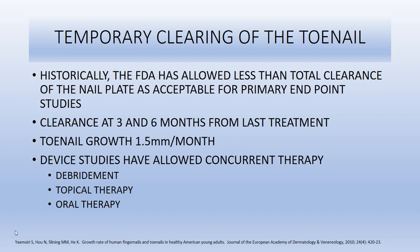Historically, if you look at studies published and the evaluation of these studies, the Food and Drug Administration has allowed less than total clearance of the nail as being acceptable as an endpoint, and they will look for some improvement in the amount of clear nail, generally at 3 months and 6 months following the last treatment. You want to remember that toenail growth is somewhere between 1 and 1.5 millimeters per month. And the other thing to note when you're being marketed by laser companies is that many of the studies that are available, if in fact a particular device does have studies available, allow other therapies to be performed at the same time.